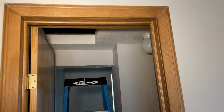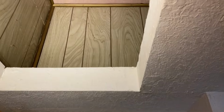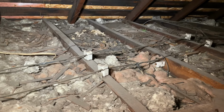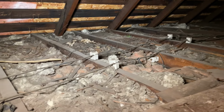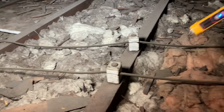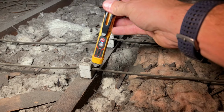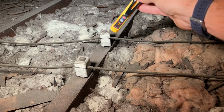So now let's jump up into the attic, and I'll show you one other thing to look out for when it comes to electrical. So the last thing, depending on the age of your home, you might have knob and tube wiring. Depending on your region, homes built in the 1950s still might have knob and tube. So knob and tube has one neutral. So this is the neutral line, and then one hot line. So this is the hot line.